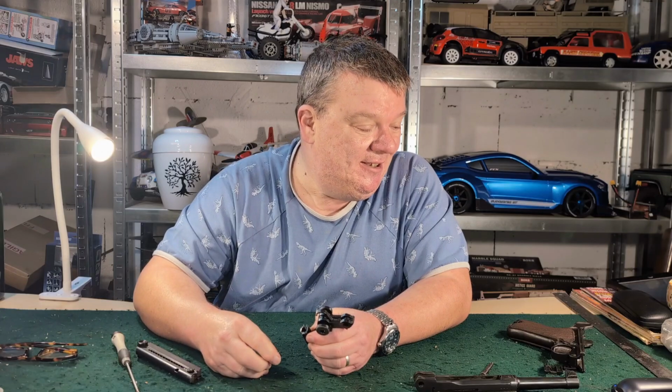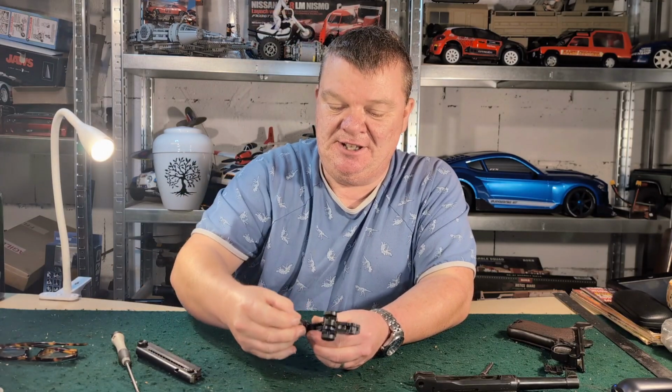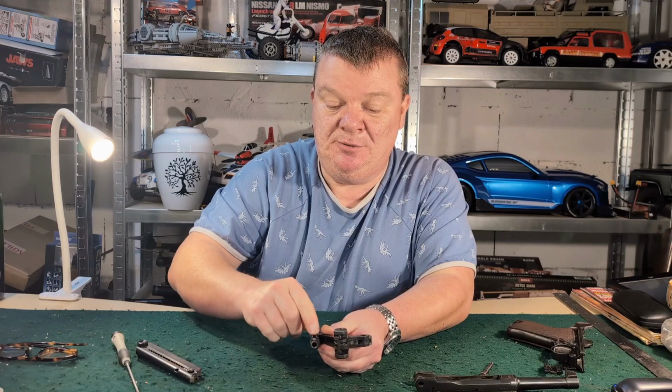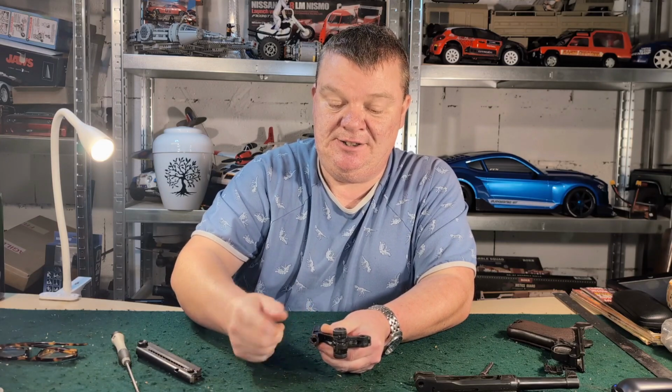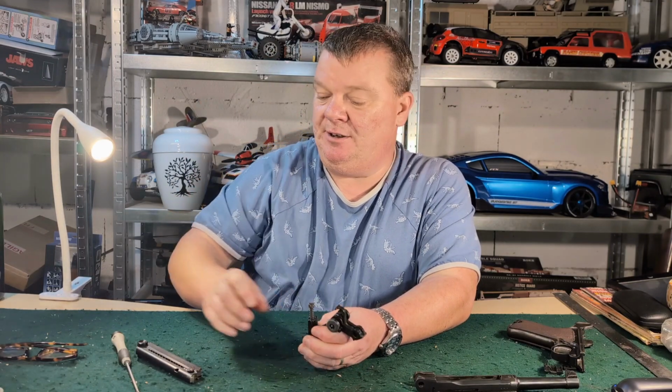Now, we're going to put it back together. I'm going to try and put it back together. First of all, we get our firing pin. It goes in there. It'll only go in one way because there's a little bit there and a little bit there that it goes into. So that's there and that's lovely. Then we get our spring and our spring retaining doodah.